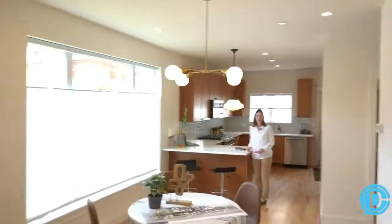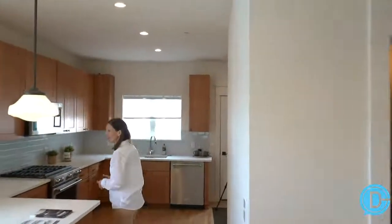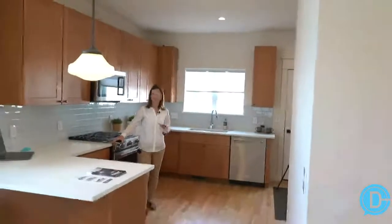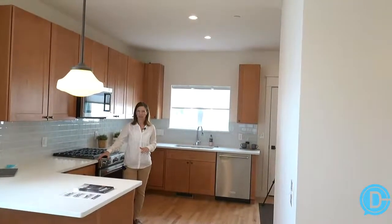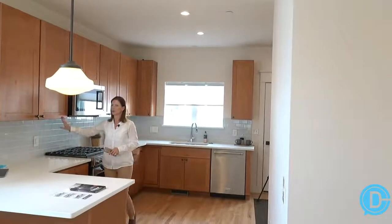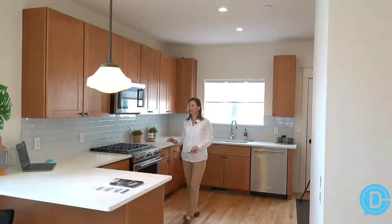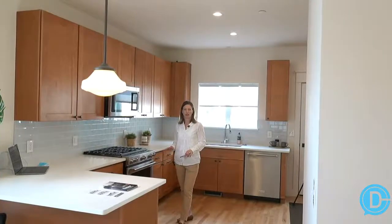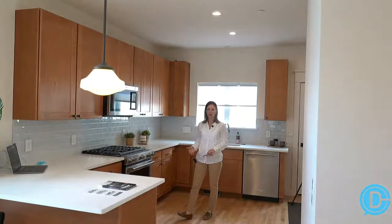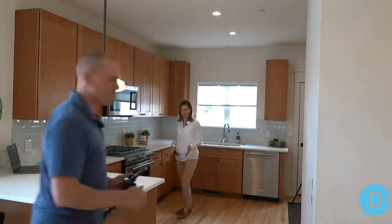So here we are back in the kitchen. I'm not sure if you can see that, and thanks for bearing with us as we walk through. Essentially we have a gorgeous kitchen with Wolf cabinets. They are stained maple cabinets, full overlay, shaker style doors. We're definitely seeing a comeback in stained cabinetry. We've been so used to seeing painted cabinets, but right now this is a really nice warm touch with the white countertops, this tile subway backsplash, and all KitchenAid appliances.